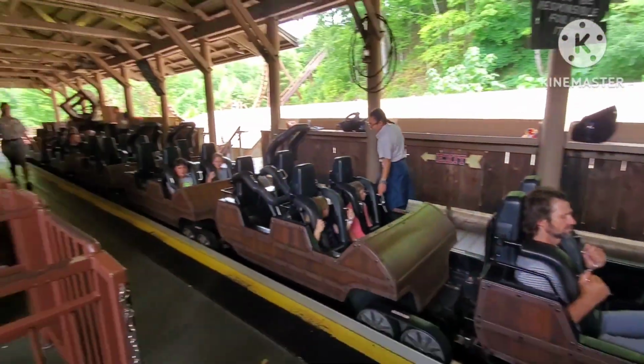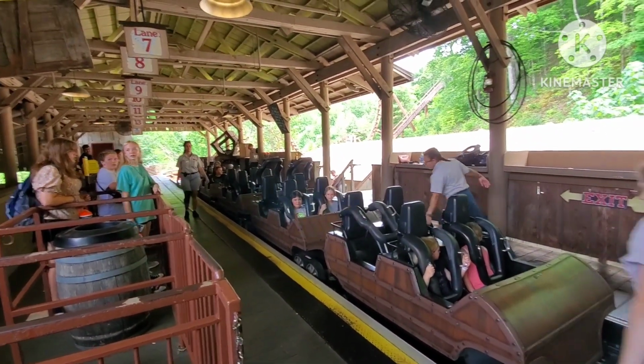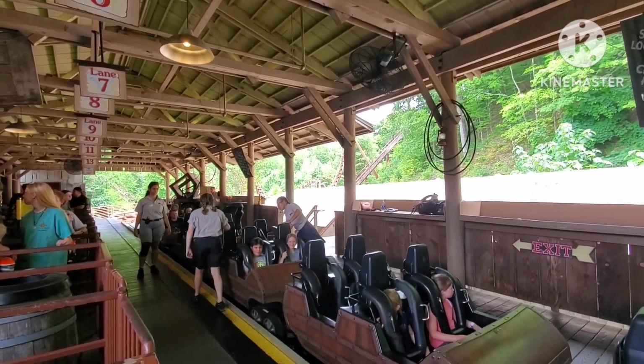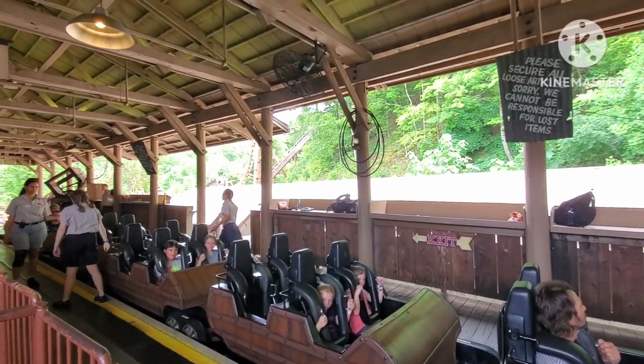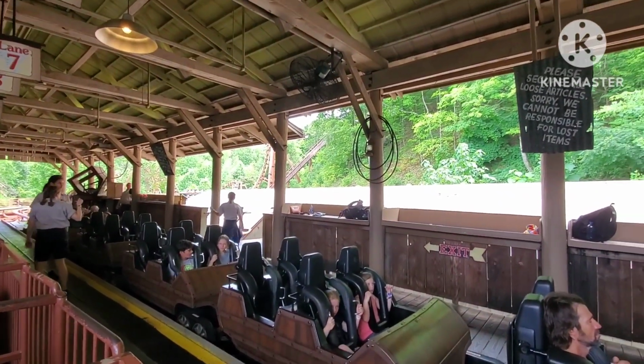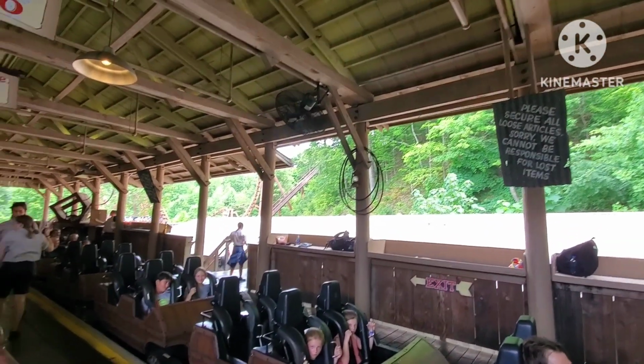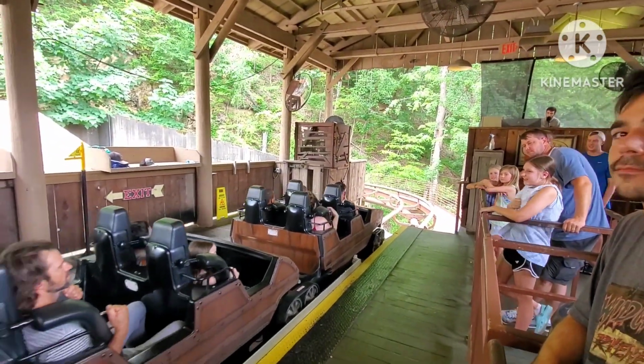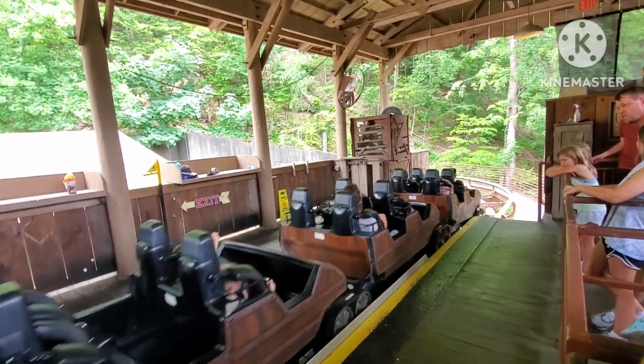Now, we are finally going to do Tennessee Tornado. I heard nothing but good things about this Arrow looper. And the thing with the Tennessee Tornado is I hear you get really strong positive Gs, and I just love the layout, and you're going right into the mountain. And I just heard the all clear.